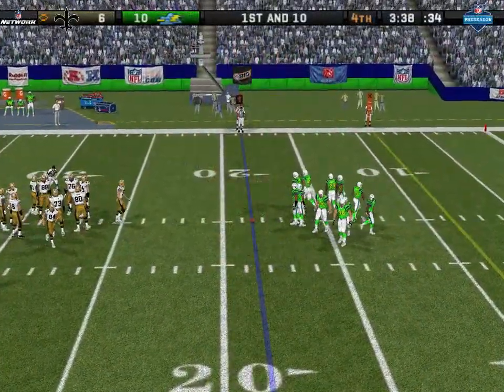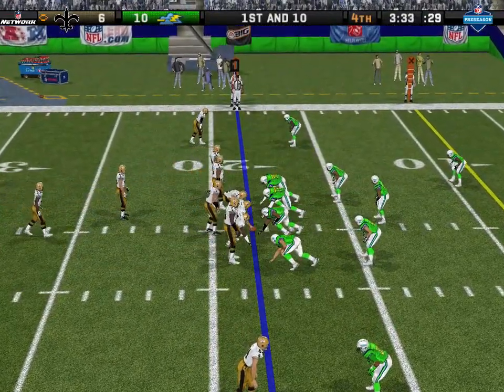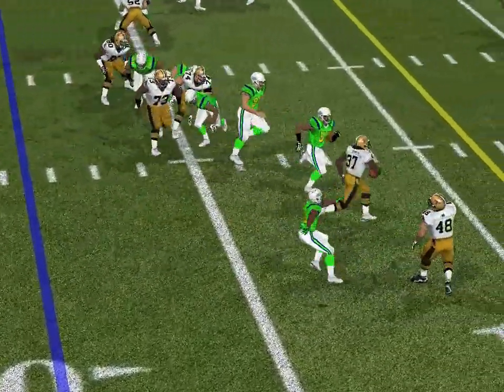Here we go. Throw right. A little misdirection. Breaking free. Simmons is there on the stop.